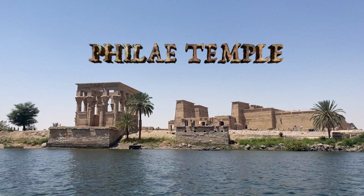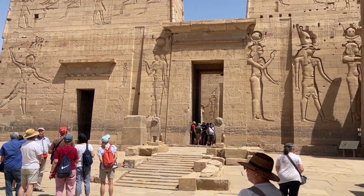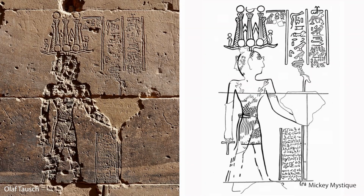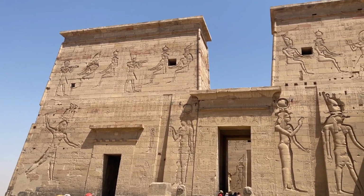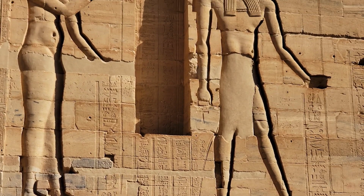Now, this temple was actually built by the Greeks, not the Egyptians, and it was built to honor the Egyptian goddess of love, Isis. Philae Temple holds the last known hieroglyphic writing dating to 394 AD. It's known as the Graffito of Esmet Akum, and it's carved on the wall of the Temple of Isis at the Philae complex. Hieroglyphics remained a language for 2,500 years, ending when the Ptolemy family, that's Cleopatra's family, took over Egypt.